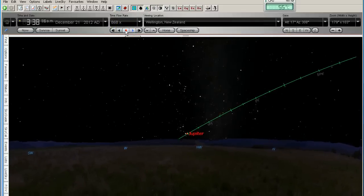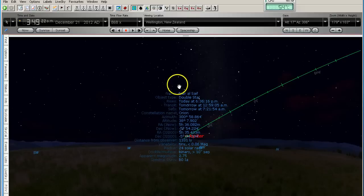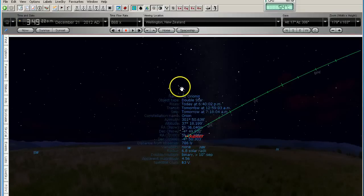We're looking west-northwest now. Jupiter is about to set in the northwest. And again, that's a southern hemisphere view. The other thing to notice is we've got Orion here, and we can see the belt, Orion's belt, the three stars here. Well, it's actually two stars in the nebula really, and Orion.